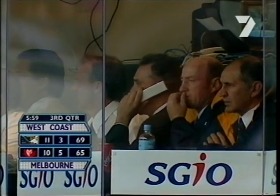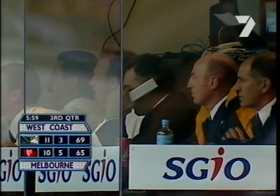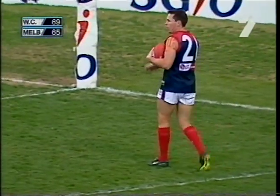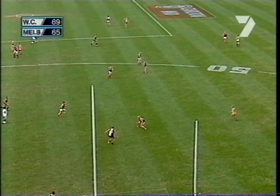Normally pretty good on the snap for Matera. Normally much better than he is when actually running straight onto goal, but you'd almost back him to kick that one. Fletcher, just gee, he's been good. 18 possessions, 15 of those kicks.